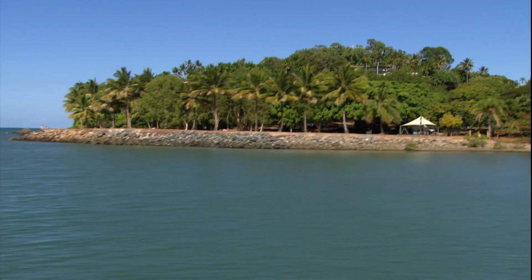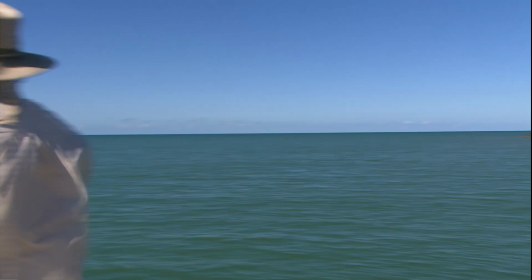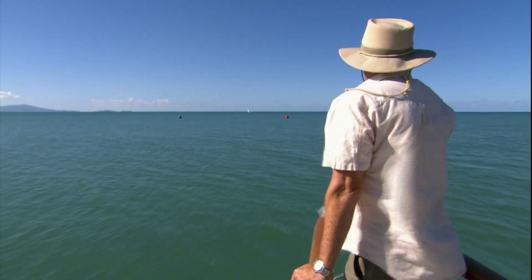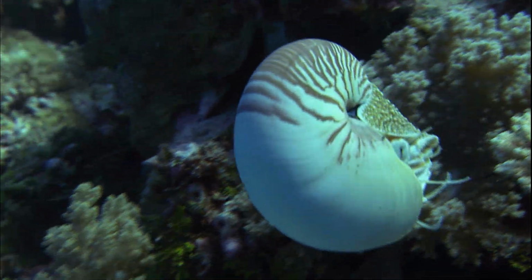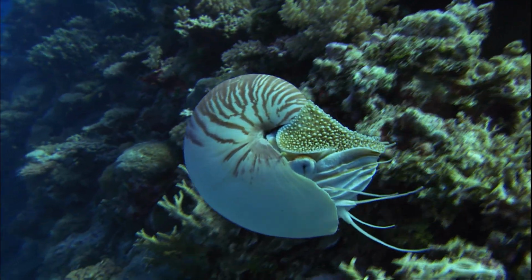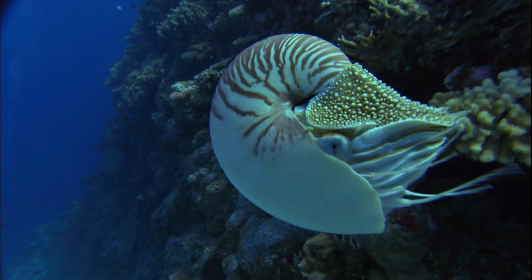But really, one of the most interesting areas of research is to figure out why. Why did some die, and why did some live? To answer that question, Professor Peter Ward is going in search of one of the greatest survivors this planet has ever known, the Nautilus. It wasn't the biggest, or the deadliest, or even the fastest, and yet somehow it outlasted them all.